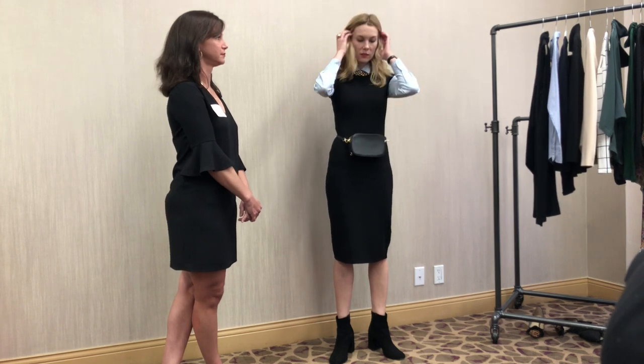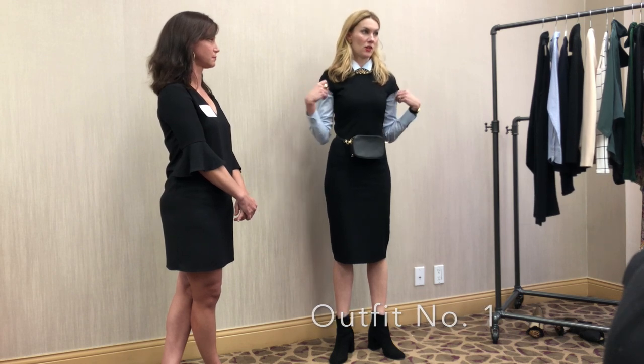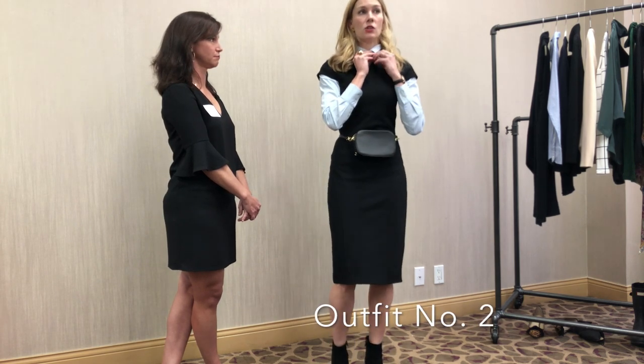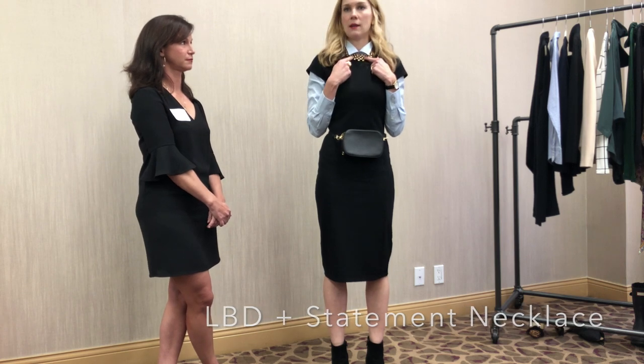Y'all are going to watch me change into all these things. So, all about reinventing the little black dress. One of my favorite things to do is to put a shirt underneath a little black dress. You can just change it up just like that. Statement necklace, just as Ashley said, you can change the dress just by a different necklace. I mean, immediately.